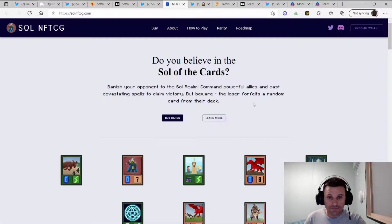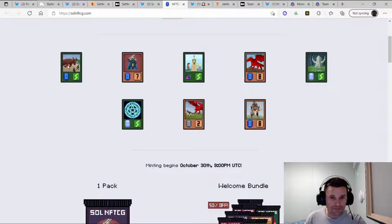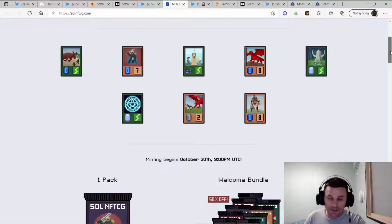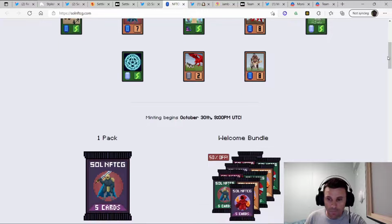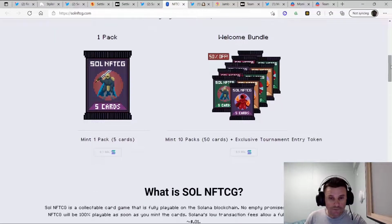So the card game itself, you can see the graphics. The cards just didn't excite me at all. I'm an ex-Magic player. I love my Dungeons and Dragons. To me, the artwork wasn't super duper great, and this is why it makes me think it's a smaller team. Maybe one of the devs is doing the artwork as well. What I did like seeing was the cost of the cards. So if you need to mint 10 packets for 50 cards, that's half a Solana.